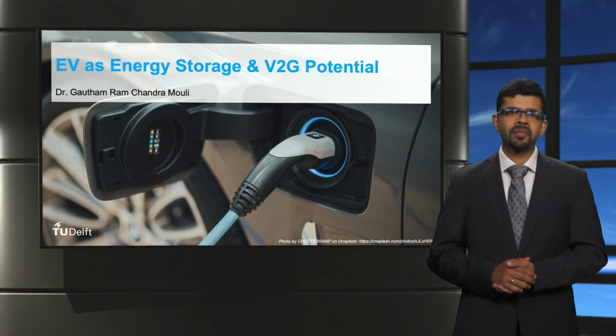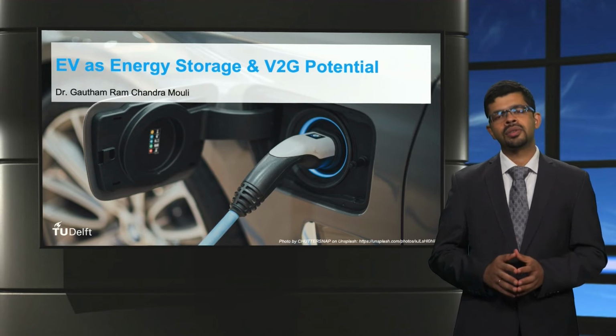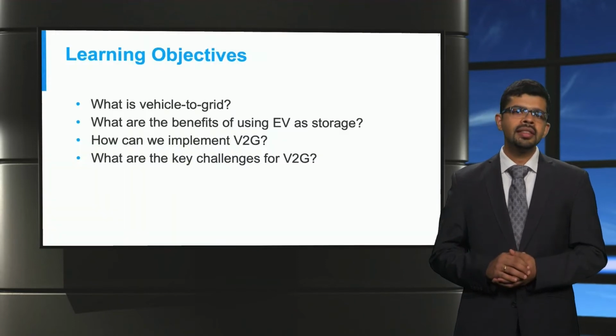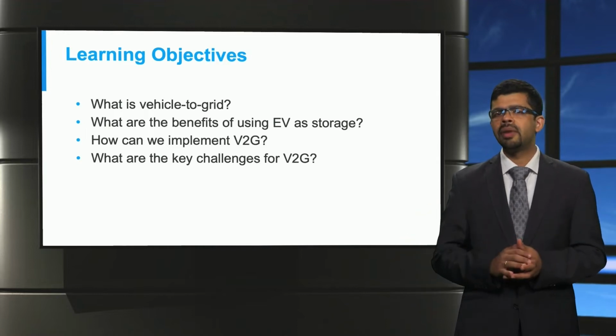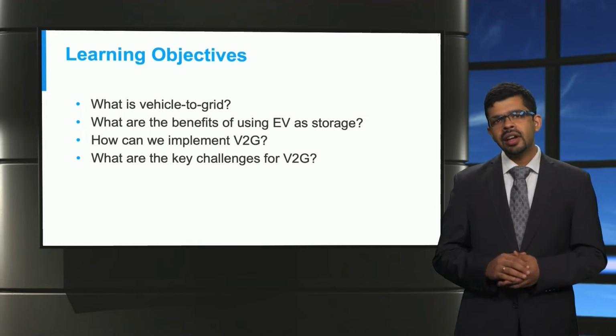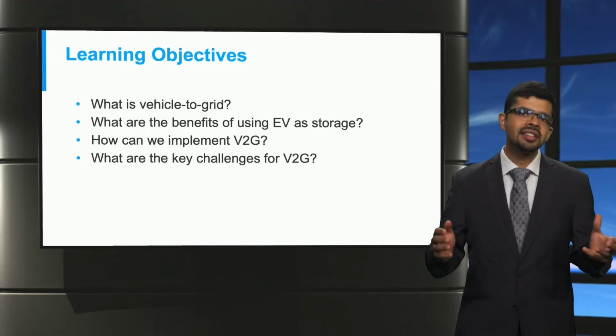Ladies and gentlemen, today we will talk about how we can use electric vehicles as an energy storage and the potential for vehicle to grid. In this lecture, we will first learn what vehicle to grid means and what are the benefits of using an electric vehicle for this purpose. Finally, we will look at how we can implement vehicle to grid and what are the key challenges in this respect.